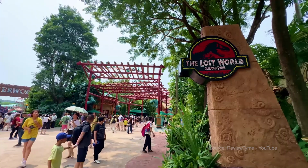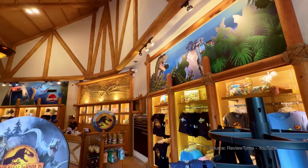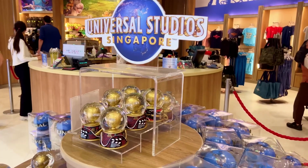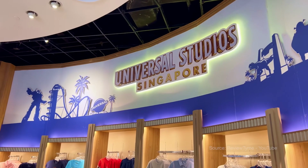Finishing the Rapids River ride, we began shopping at the souvenir shop. Every ride at Universal Studio has its own merchandise and souvenir shops, tempting us to buy almost everything in there. After the shopping, we were nearing the park's closing time.